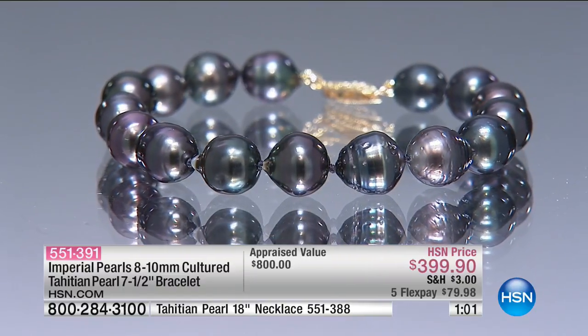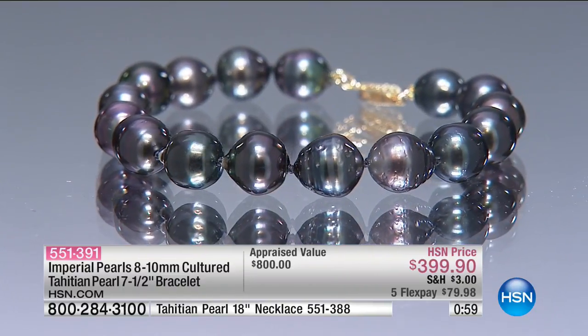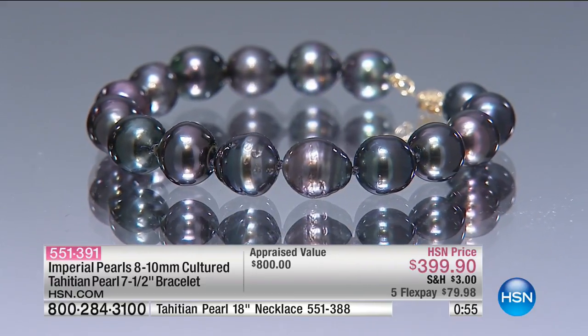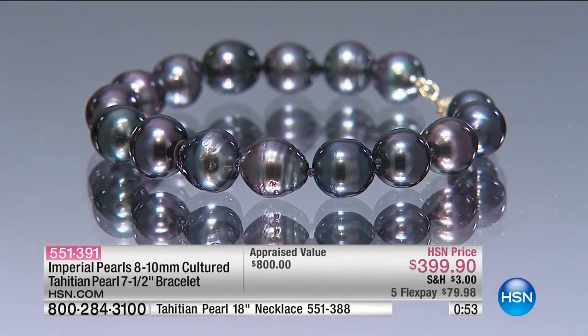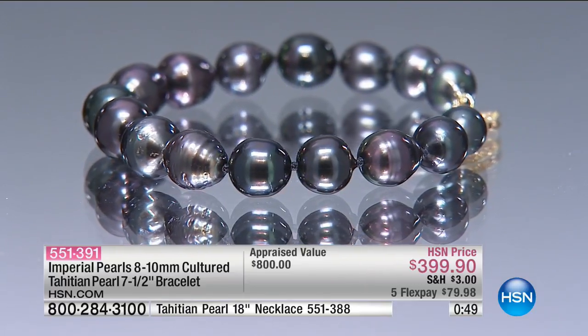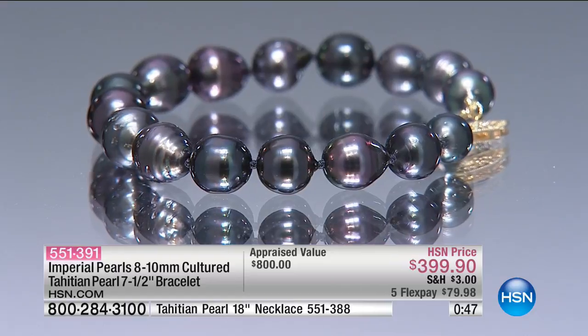This shot sells it to me right there. Seriously, look at that. This beautiful bracelet is $399, but it appraised at $800. This is beyond anything normal. It's not ordinary, it's extraordinary. And again, we go back to 14 karat gold because it's an important part of this.